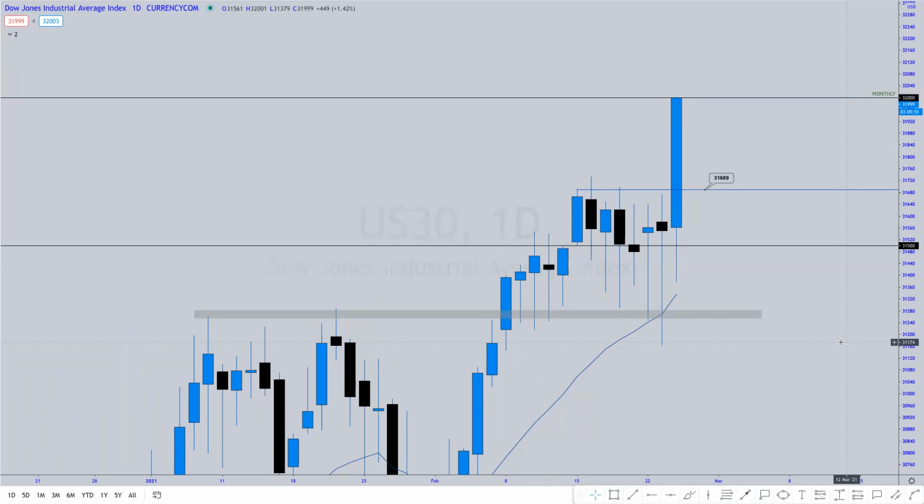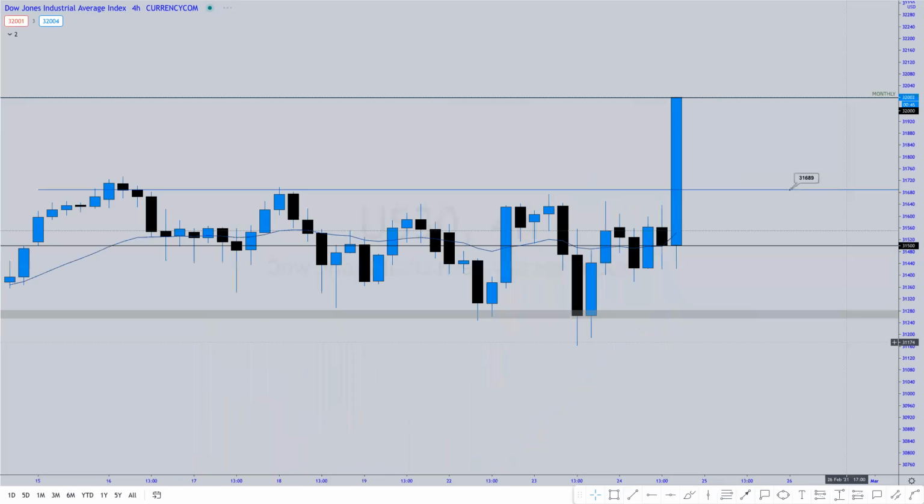But what can we look forward to in the next couple of days? Let's look at the smaller time frames before we look at the next possible moves, and I will explain why this huge candlestick is like this and why US30 bought.